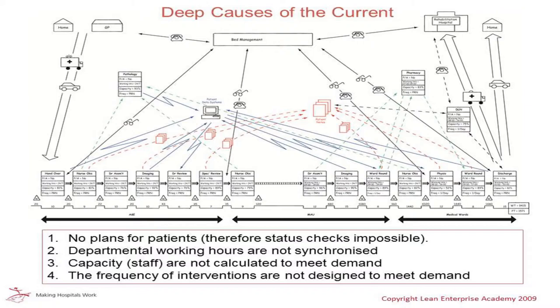You look at the staff, we're not even staffed to the actual budgets that we've put in place because of certain other initiatives that are going on, and there's this myth that we can cover with bank and agency or locum staff who don't know the common rules in the place. We think that's cheaper, but when you add it up, it costs you more than the things you're trying to save. And this last thing is that demand-based design of frequency of intervention is not the way that we've worked out our job plans and rosters.